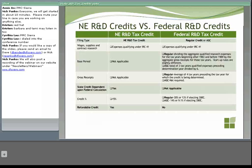A couple things to point out in summary. I know we mentioned a bunch of refundable states out there: Nebraska being one, Iowa, Minnesota, and Louisiana. That's four states that are refundable, and that's a cash benefit that's great for some companies. They don't have state liability depending on what's going on in that state. But if you can get some refunds, that would be good. But the other thing to watch out for is where the state credits, like Nebraska, are dependent upon the federal calculation.